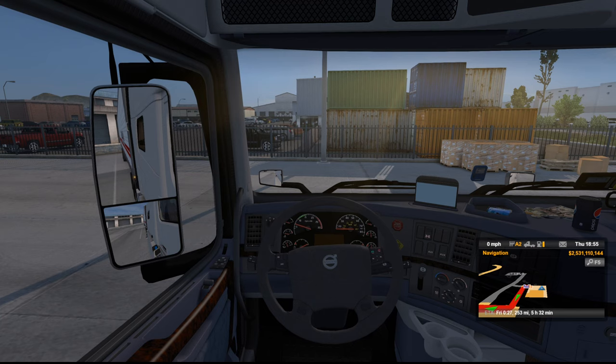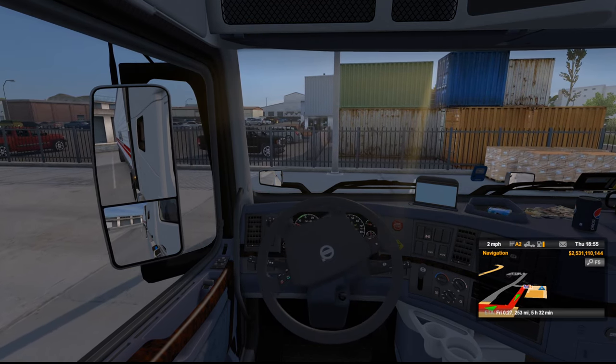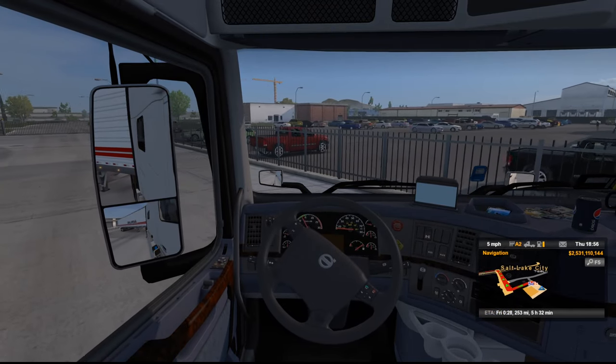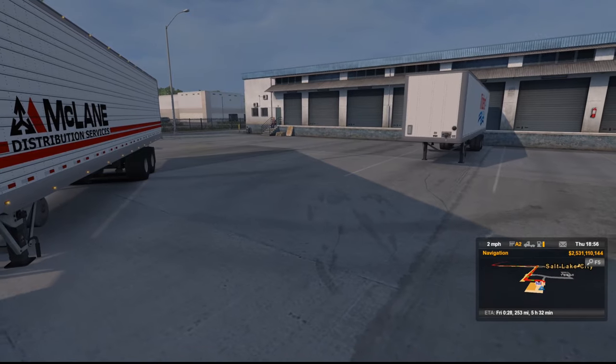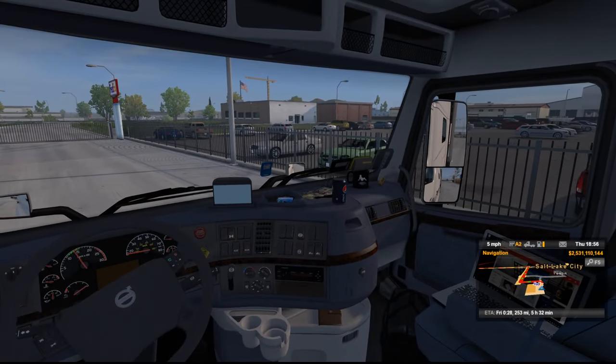So I had the GPS working earlier. I'm not quite sure what happened, but we don't have the GPS in the cab anymore. It's been a glitch in my game for quite a while now. So I'm assuming it has something to do with the Kenworth K100E that I threw in. So let's go and pull her out today, nice and easy.